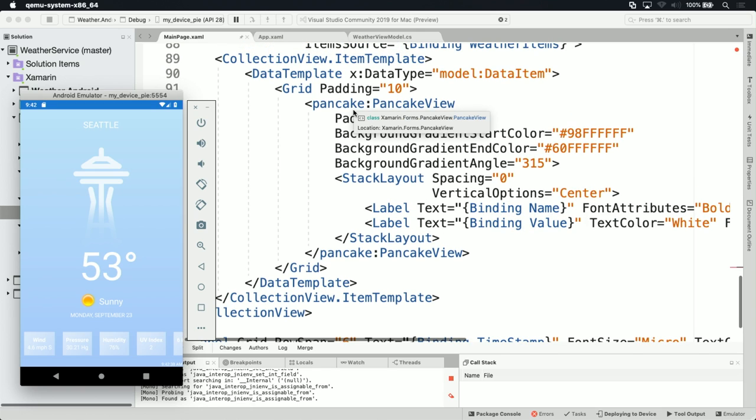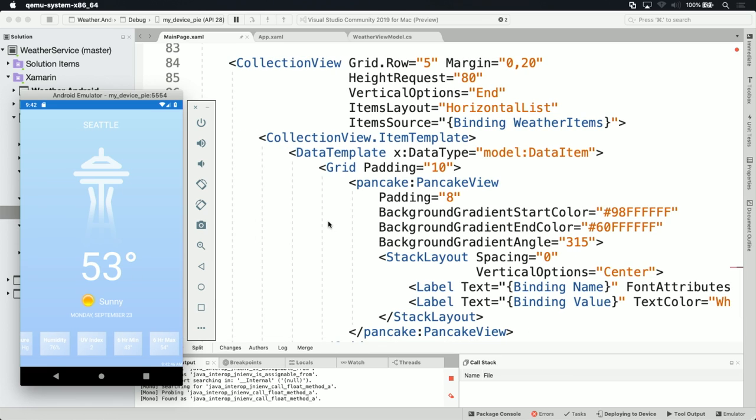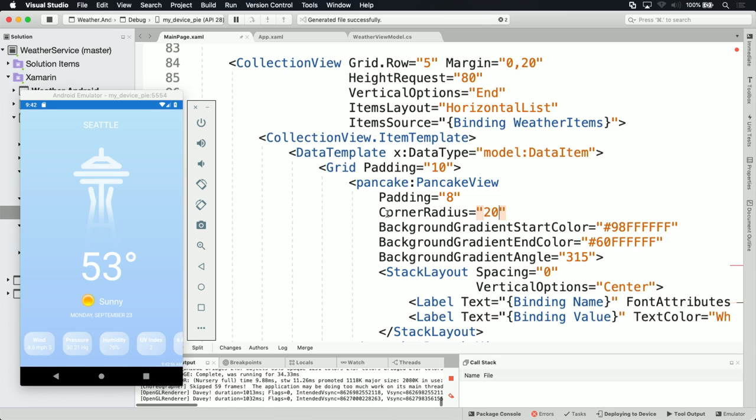I like this collection view, which shows all the different humidity and UV down here. And that's a brand new feature inside of Xamarin Forms. So here I can say horizontal or vertical, but I'm using a pancake view. So I'm going to add a fancy corner radius here and hit save again. Again, XAML Hot Reload kicks right in. Boom, I got beautiful rounded corners.